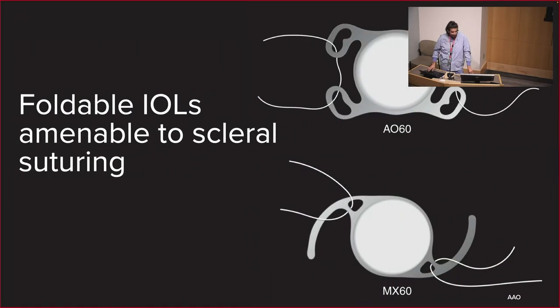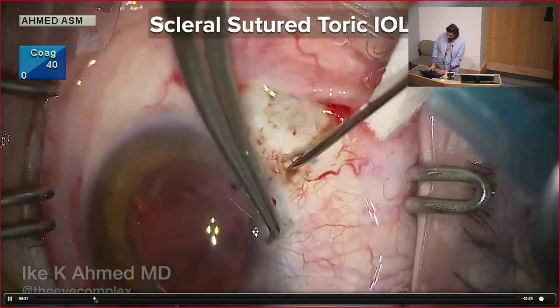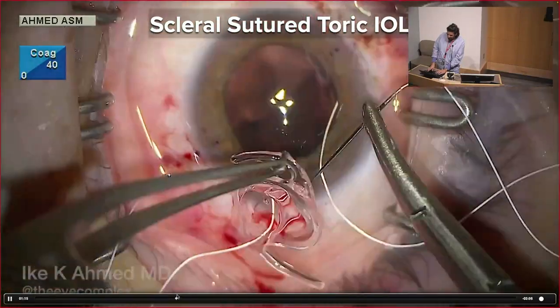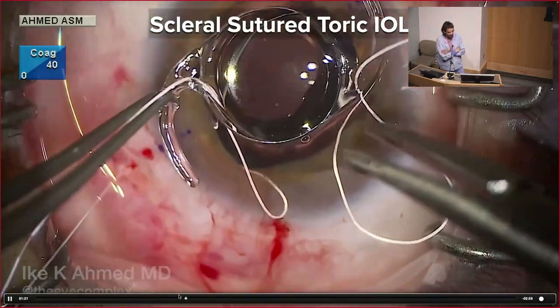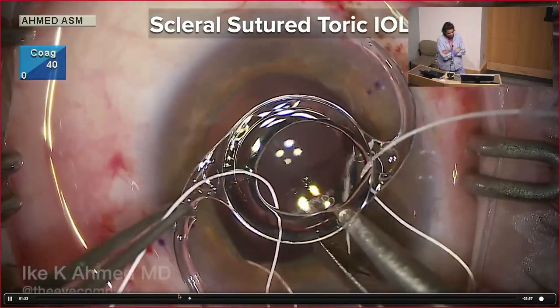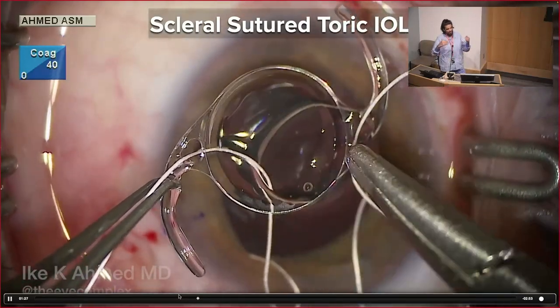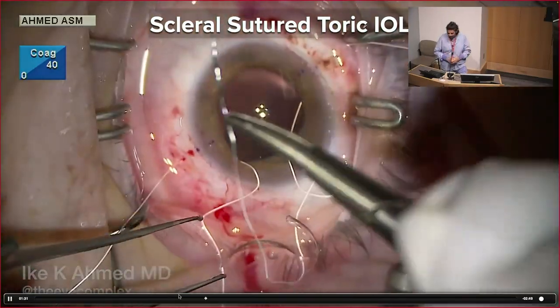The MX60T lens happens to have an open haptic-optic junction, which is not designed for this, but can be used for looping suture. So this is an approach that we can use by scleral fixation. Here, passing the sutures through, and then passing the sutures through the actual eyelet of the MX60. One can also use the belt loop technique as well. I'm just using Gore-Tex. And now we have that suture pass aligned with the steep axis of that corneal astigmatism and it can be placed in.